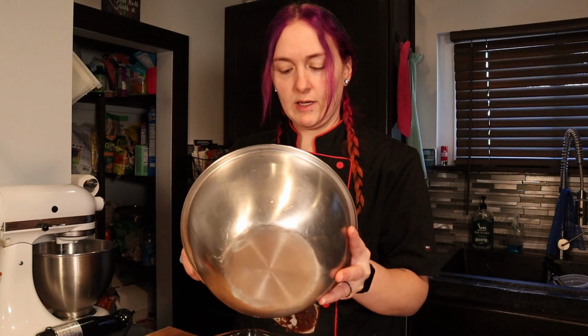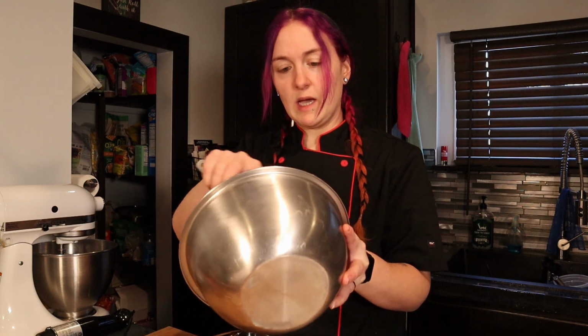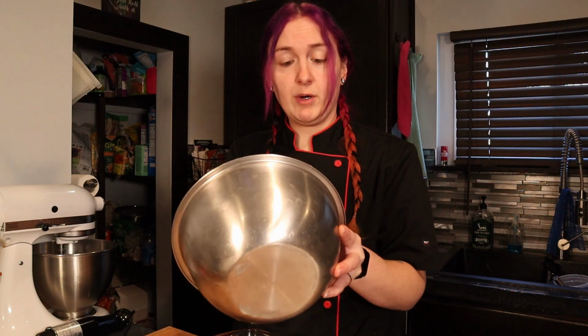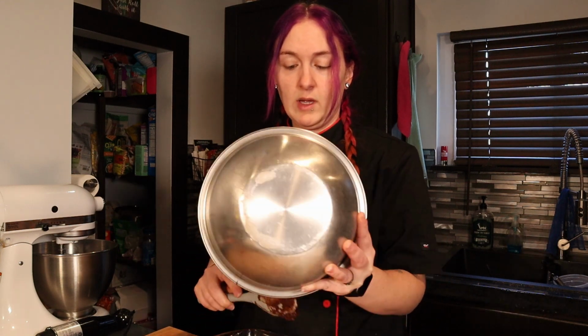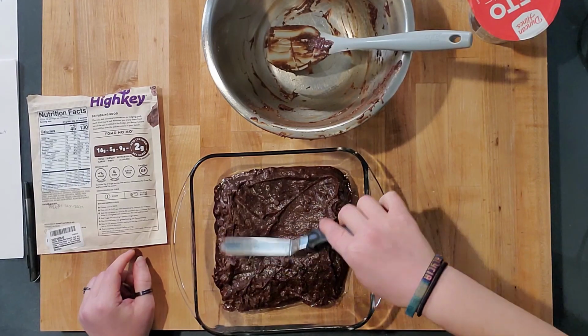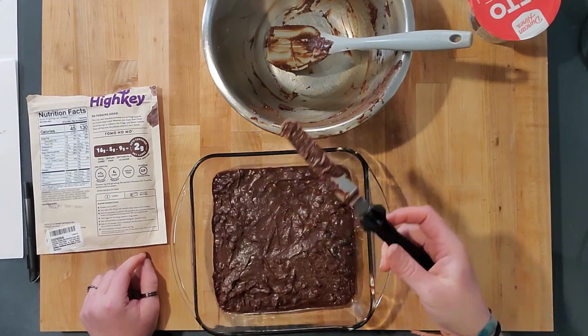This is 2 grams of net carbs per brownie. But I've never seen HighKey at any stores, whereas the Pure, I know I've seen it at Walmart. And most of my ingredients you can get at Walmart. The only thing is the whey protein. I always buy it online, the Iso Pure. I just used a little avocado oil spray. Popping this into the oven for, it says, 25 minutes.